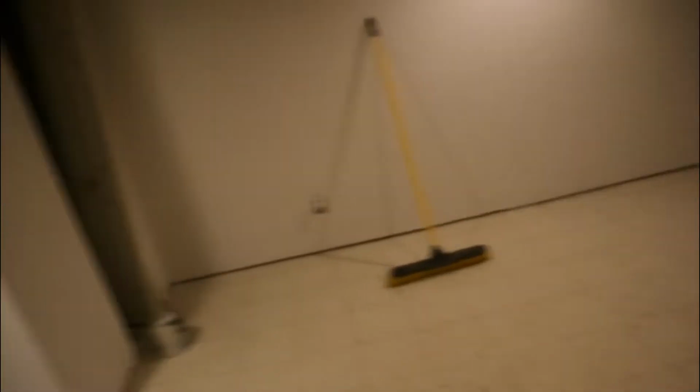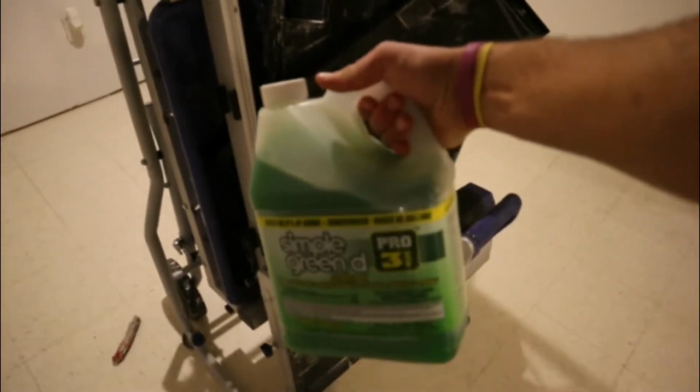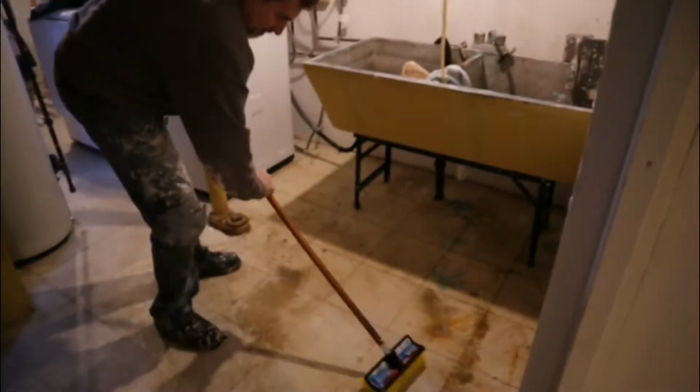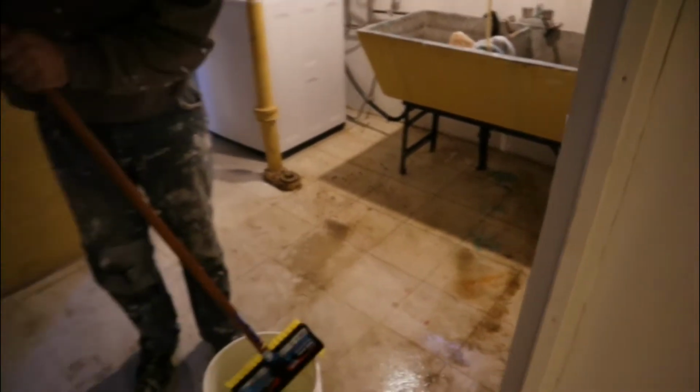Alright guys, so as you can see, everything has been swept up, picked up. I vacuumed with the shop vac over everything after sweeping, and what we got going on over here is we bought, what is this called? Simple Green. It's supposed to help get rid of mold, mildew, anything like that. It's a disinfectant as well. So we're starting in the laundry room, scrubbing and cleaning everything, hopefully getting rid of the smell. And we will check in with you once we are done.